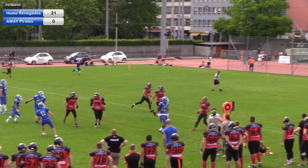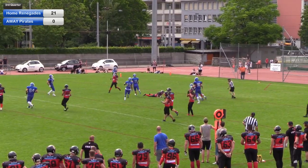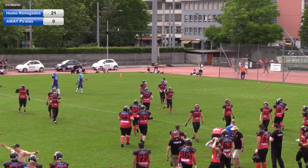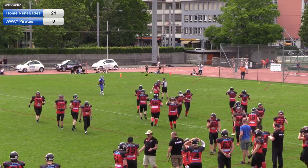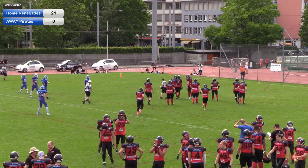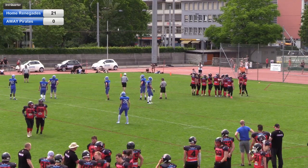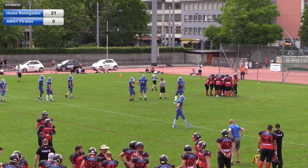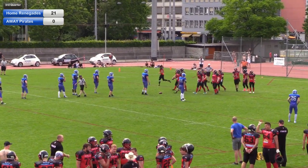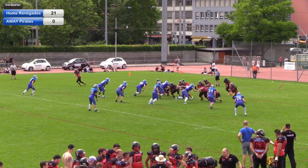They decide to play it out all the way downfield. Intercepted by number 31 from the Argovia Pirates. He's still on his feet. He's running. He's going. And he slips at about their 20-yard line, which means first and 10 for Argovia Pirates at about the, excuse me, I have to correct that, 15-yard line. First and 10 for Argovia after interception.